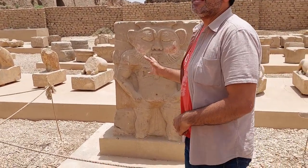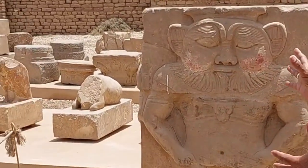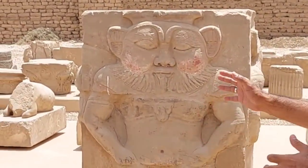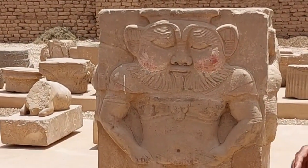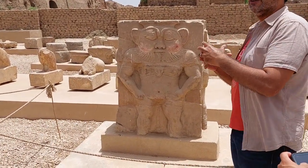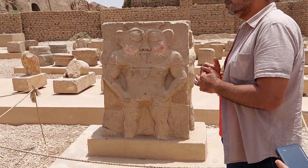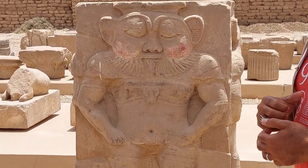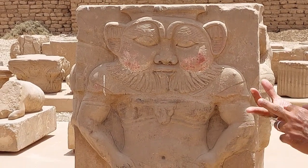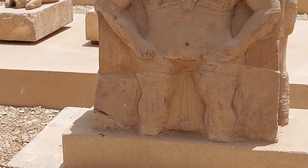So this is Bes. B-E-S. Bes is always connected with Hathor because Bes had this strange face, strange body, the body of a dwarf, with a face that is a mix of human and lion. This strange character was used as a guardian for babies, pregnant ladies, and weak people. And he was also considered a great musician.